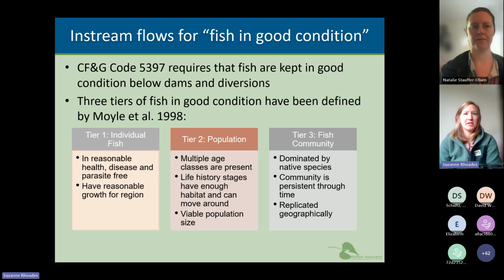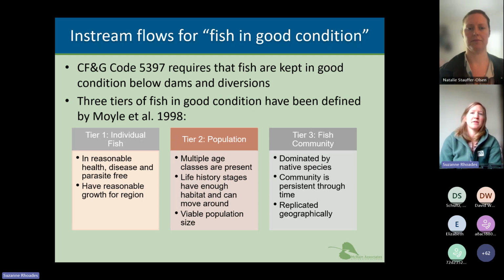The first is tier 1, or individual fish condition, where fish are in reasonable health, disease and parasite free, and have reasonable growth for the region. There's a need for metrics that link to this tier 1 individual fish condition, because it forms the foundation for tier 2, which is populations, where multiple age classes are present, life history stages have enough habitat and can move around, and there's a viable population size. And then moving even larger, the third tier is fish community, where we would like to see communities that are dominated by native species, persistent through time, and replicated geographically.